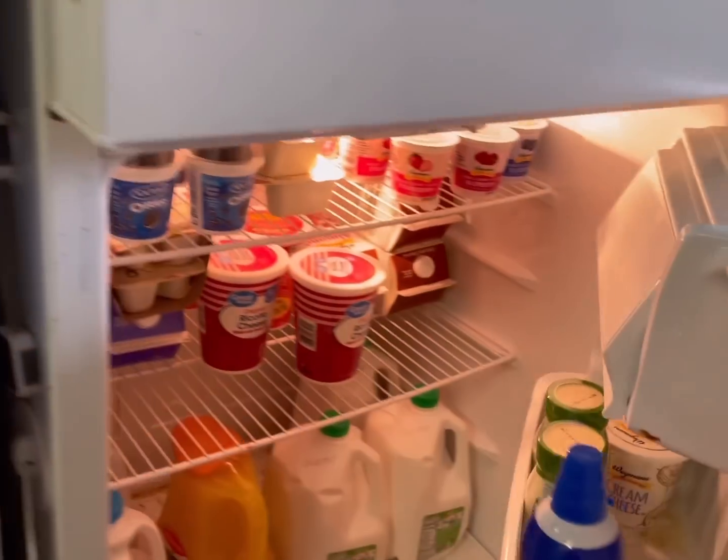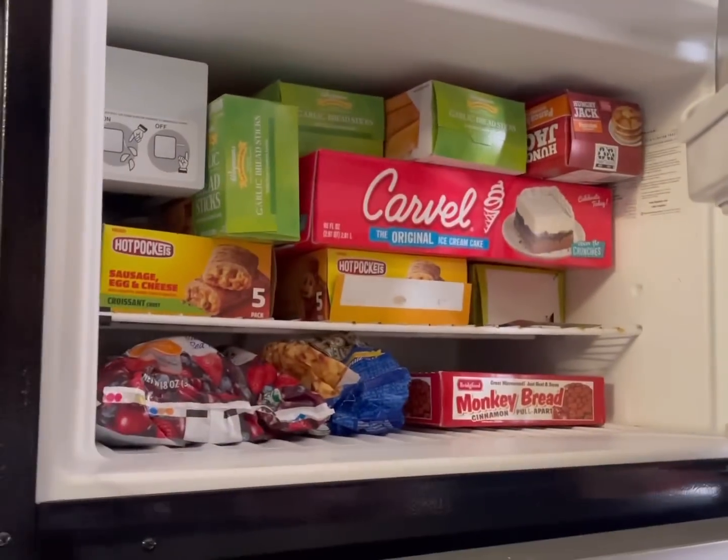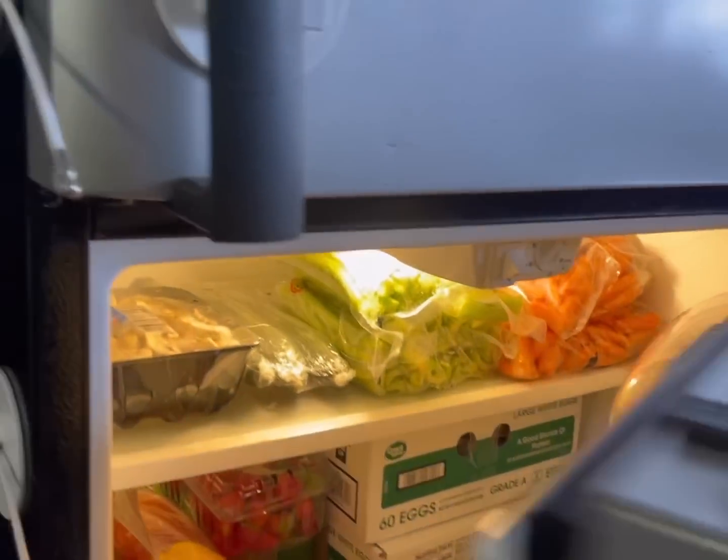Over here is our dairy fridge. This is the frozen breakfast overflow and an ice cream cake. And this is the produce and eggs overflow.